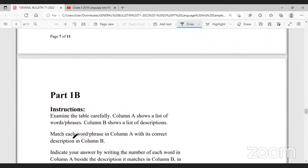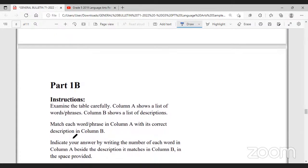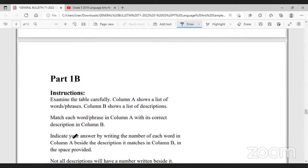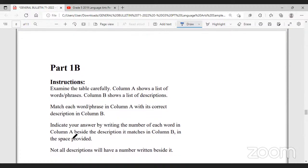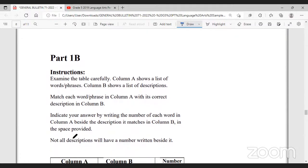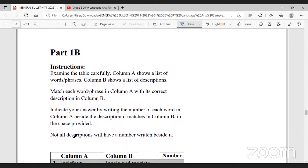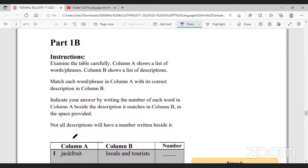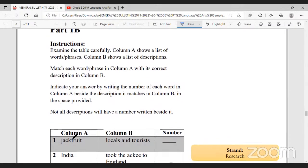Part 1B, the instructions read, examine the table carefully. Column A shows a list of words or phrases. Column B shows a list of descriptions. Match each word or phrase in column A with its correct description in column B. Indicate your answer by writing the number of each word in column A beside the description it matches in column B in the space provided. Not all descriptions will have a number written beside it.